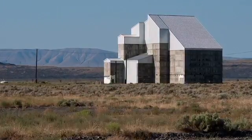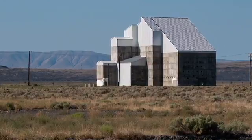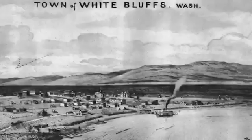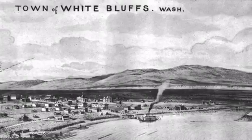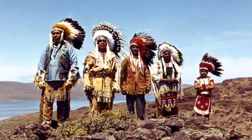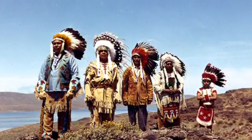For starters, the construction for Hanford began on March 22, 1943, which forced the relocation of two communities, the town of Hanford and the White Bluffs, and more than 1,500 people, all of which included farmers, ranchers, and the local Wanapum Indians, whose fishing sites and camps lined the Hanford Reservation and the shoreline of the Columbia River.